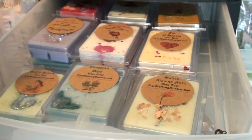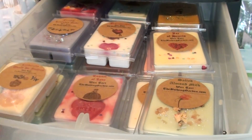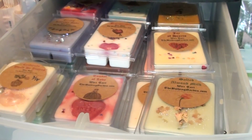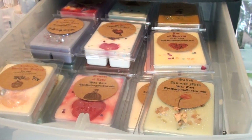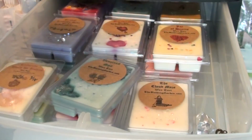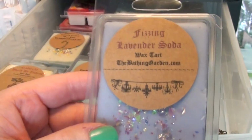I warmed through a lot of bathing garden. You can see Salty Siren is from last year. I love that scent. Venetian Spa is a really great spa scent. This is one of my favorites from her. I think I got Tunnel of Love this year. Oops, I guess I can throw that away. So this starts the new stuff that I just recently hauled. So the salted almond milk, cloud maze, fizzy lavender soda, which I need to retain my label on there.